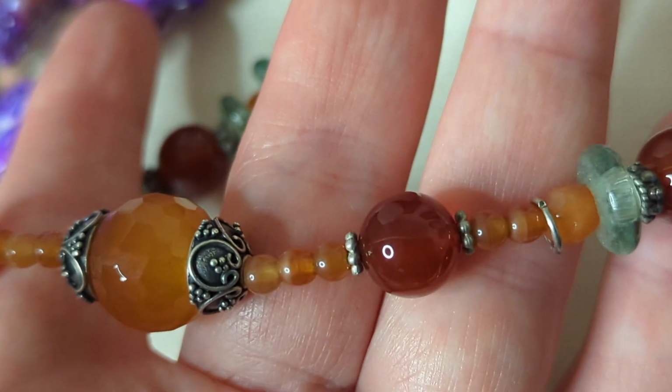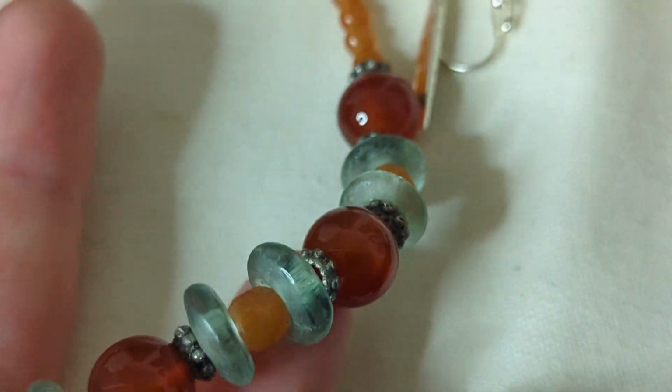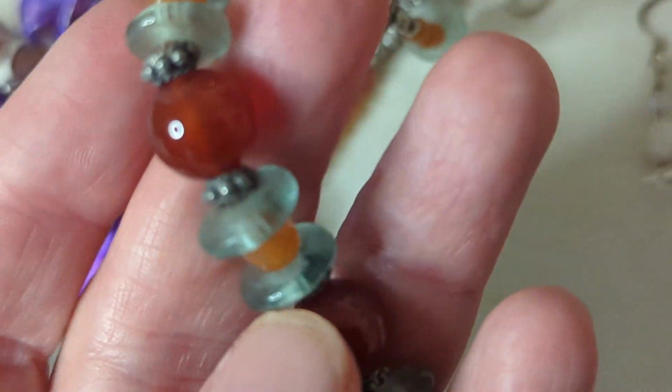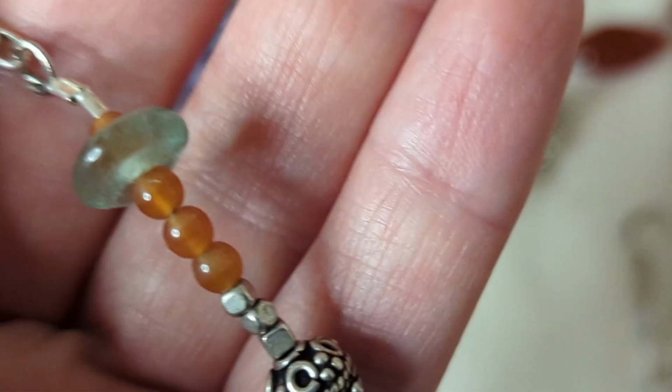It is beautiful. I love these silver tone beads. I love this gorgeous green. I think these are glass. You know what? I have not tested. It has to be. It looks like it is. But I will, of course, test it. Then you've got these orange. Look how you have this disc there.